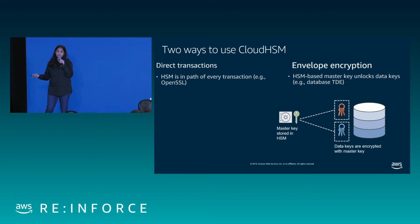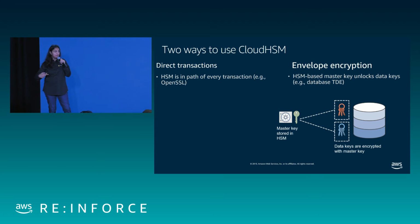This is typically used for databases, for example, where you have one master key that's on the HSM. You reach out to it for bootstrapping. Then you decrypt all the client keys, use them locally, and then you're off to the races.